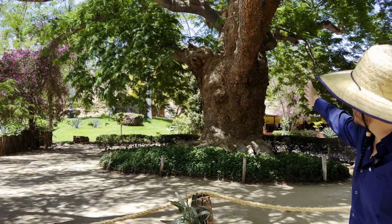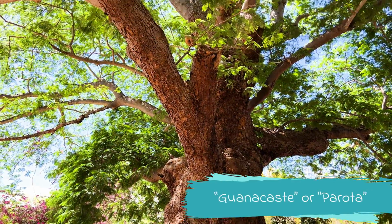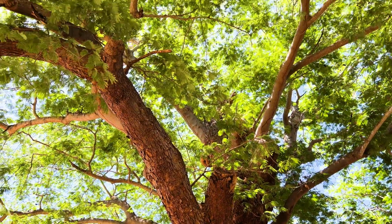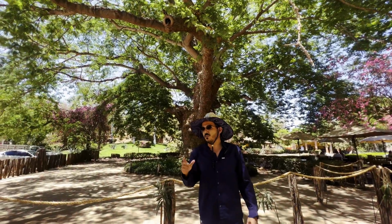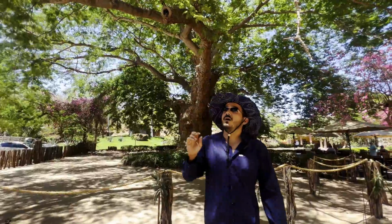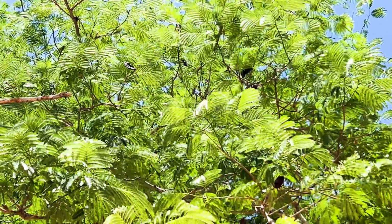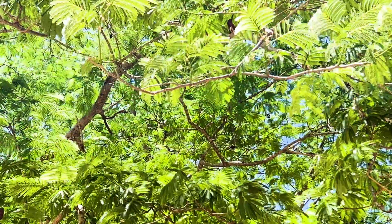Welcome to Los Osuna factory. As you can see, we have a huge tree right there. The name of that tree is Guanacaste tree or Parota, the one that you told me. Why Guanacaste? Guanacaste means tree of the ears. You can see right there, we have some seeds and they look like ears. Wow. You can see the shape.